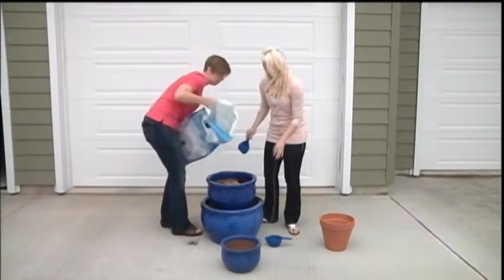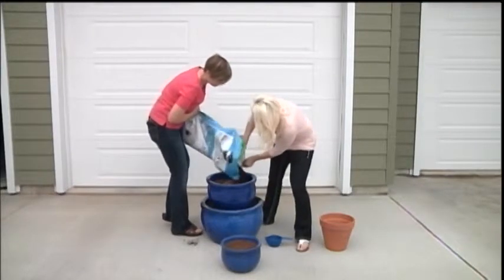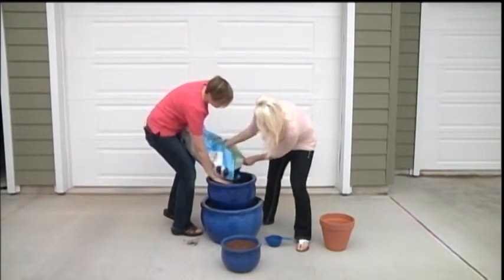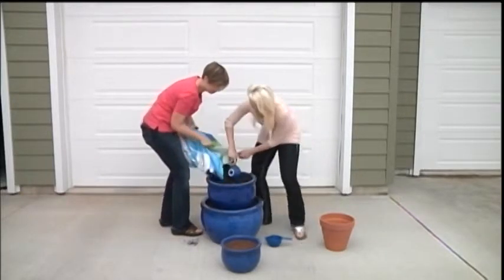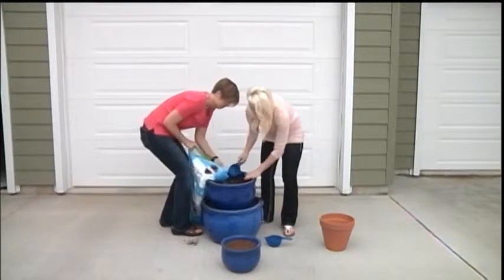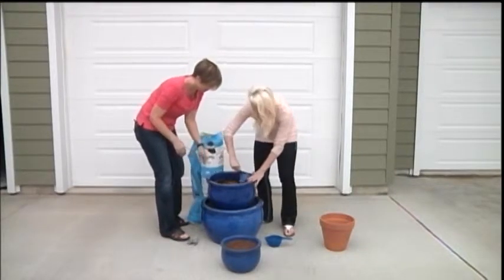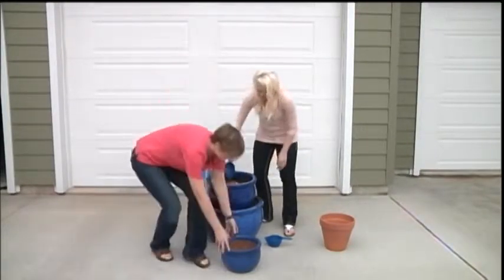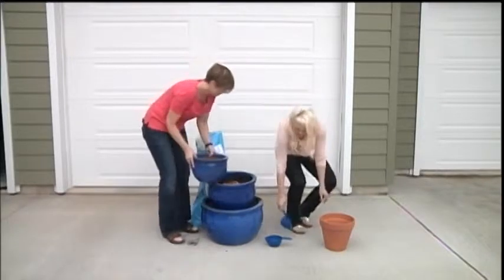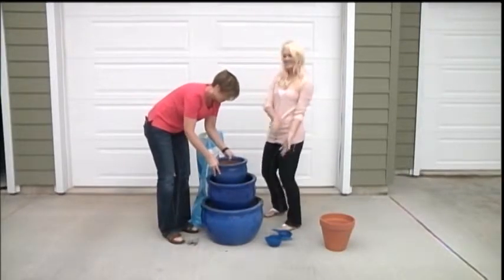Should we put a little bit more in? A little bit more, yes. We're getting there. All right. So really this is going to take about a full bag of potting soil, and then to finish it off, you put the last pot on top, sort of like a snowman.